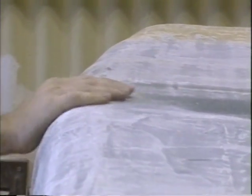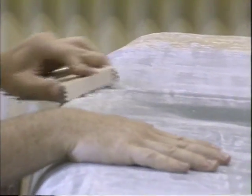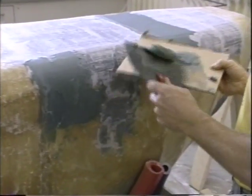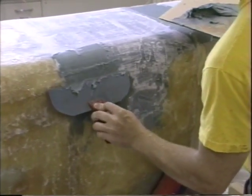In the areas where the fiberglass skin has correctly assumed the shape of the vehicle, it can simply be sanded with 80 grit dry sandpaper to prepare it for priming. In our case, the plug needed quite a bit of final shaping to achieve the desired contours.